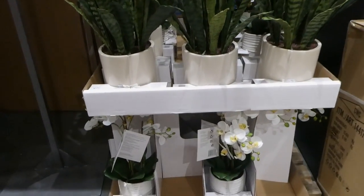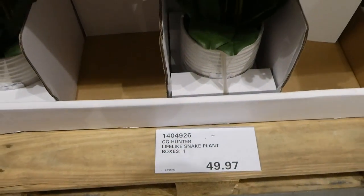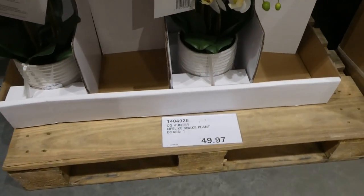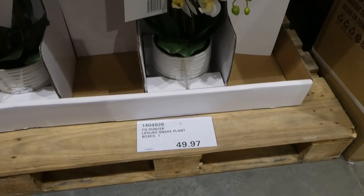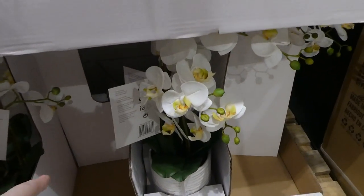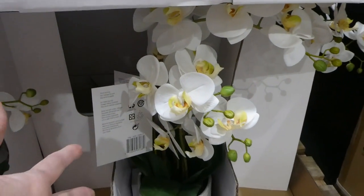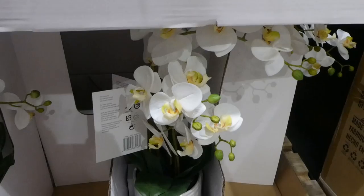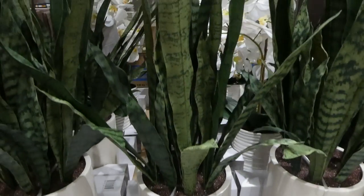And then they have lots of the CG Hunter lifelike snake plants, and I think the lilies are the same price as before, I'm pretty sure. So they're $49.97. So these are on clearance. They have lots of lilies, actually more lilies, I think, than snake plants. So you can get an idea of how lifelike that tree looks, because it's the same brand, right? And you can see how these ones look pretty real.